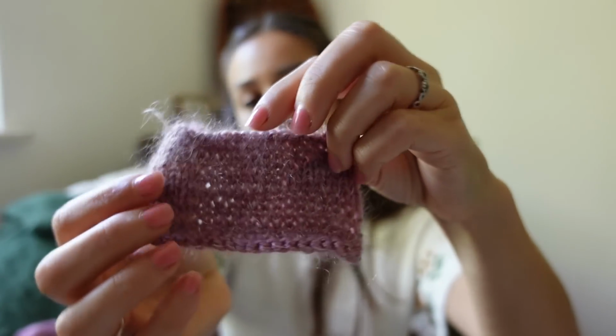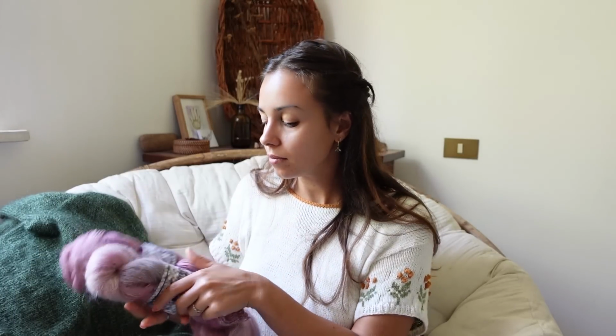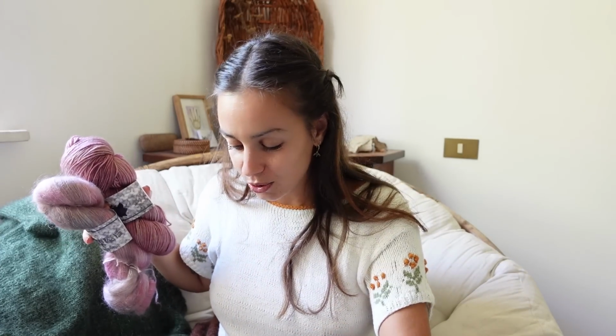So the past few days I've been looking at patterns, and it was so hard for me to decide what to knit with this, because I could knit so many different things. I did a little swatch because I wanted to know how many stitches I had per 10 centimeters with needle size 4 millimeters. I think needle size 4 millimeter is perfect for these two yarns combined. And I have 20 stitches per 10 centimeters, so there are many patterns that I could knit, and I have two.